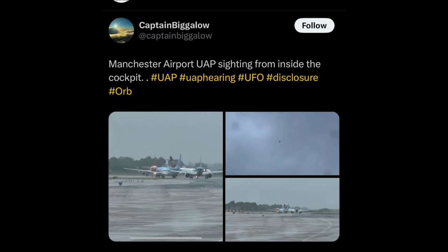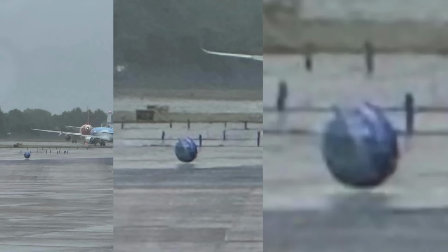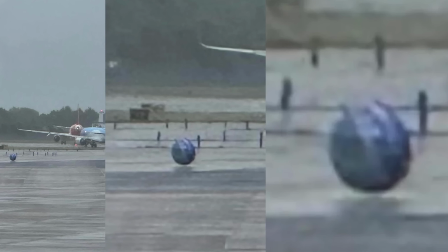The recent UFO orb sighting above South Downs National Park has gained significant attention, not only for its high-quality documentation, but also because of its striking similarities to another viral orb sighting at Manchester Airport in November 2024. The Manchester Airport sighting, reported by a pilot under the pseudonym Bigelow, has fueled speculation about the presence of unidentified aerial phenomena near major transportation hubs.